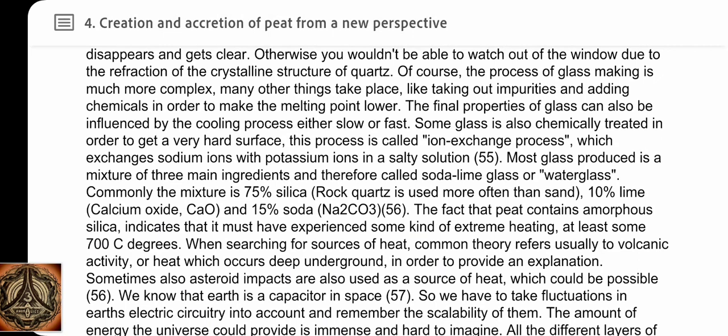sodium ions with potassium ions in a salty solution. Most glass produced is a mixture of three main ingredients and is therefore called soda-lime glass or water glass. Commonly the mixture is 75% silica, where rock quartz is used more often than sand, 10% lime, calcium oxide, and 15% soda.